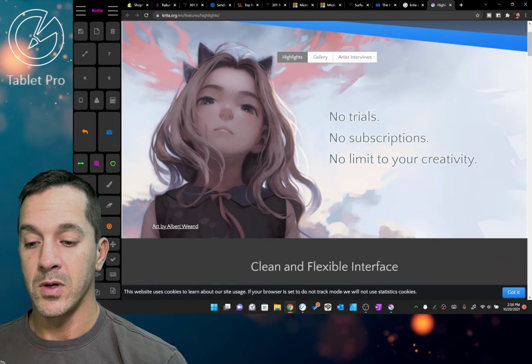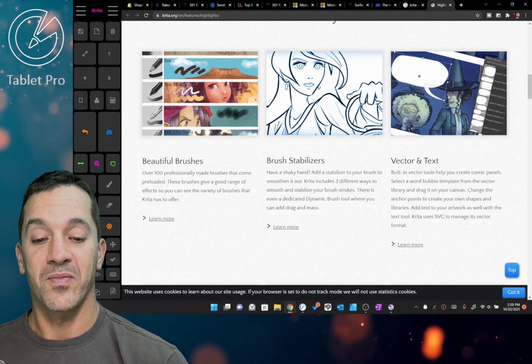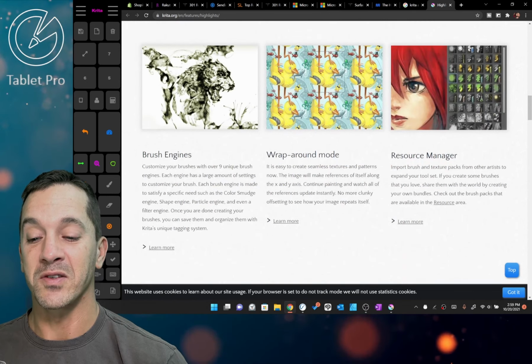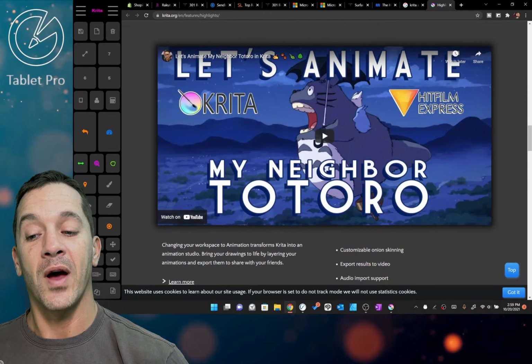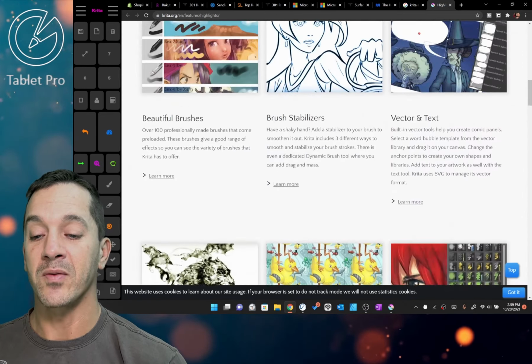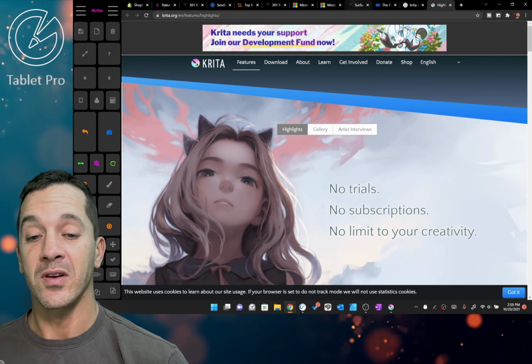Ooh. You can see the type of art. They have vector tools and brush stabilizers and tons of brushes, but they also have animation tools inside of Krita. And again, it's free. It's a great program. It is not my favorite, but it's very good.